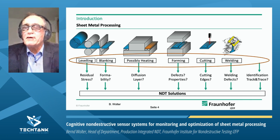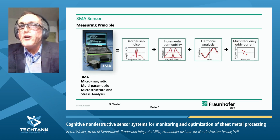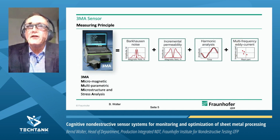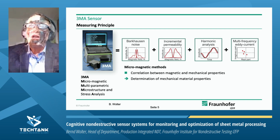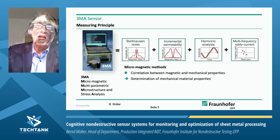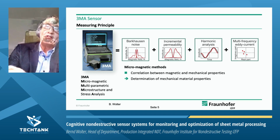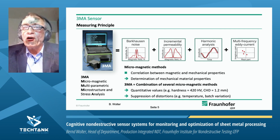So that means in the rest of this presentation, I would like to show you some of the examples. And I think a very powerful sensor technique we have developed at IZFP is the so-called 3MA sensor. It's a combination of micromagnetic methods. What is a micromagnetic method? A micromagnetic method uses the correlation between magnetic and mechanical properties in the material. And we can measure the magnetic properties, and by that we can indirectly determine the mechanical properties like hardness and strength and so on.